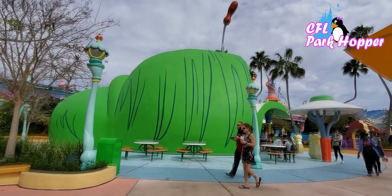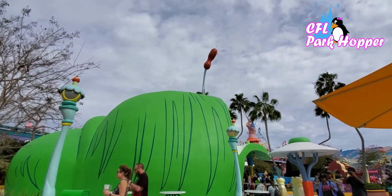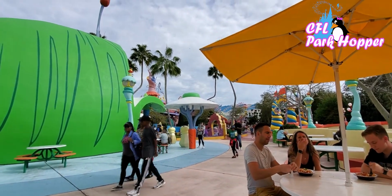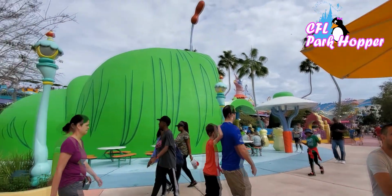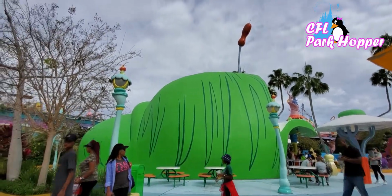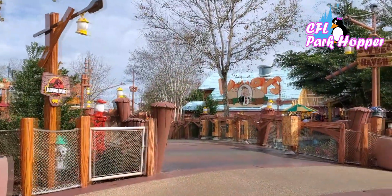Here again is the building. It's a giant green ham. And check out these little green eggs that they have on statues with forks. So this is such a cute area, and I'm really glad they opened this restaurant again. So check it out here on your 2020 Universal vacation.